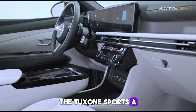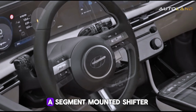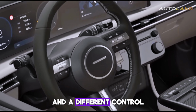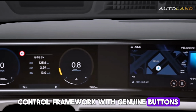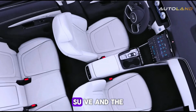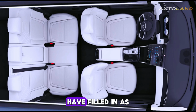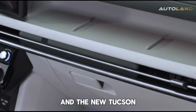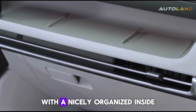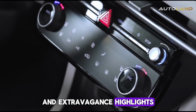The Tucson sports a simple but modern dashboard design with a digital gauge display, a column-mounted shifter, and a separate control panel for the climate control system with real buttons. Hyundai's flagship Palisade SUV and the brand's recently updated Sonata and Elantra sedans have served as a kind of turning point for the company's interior designs, and the new Tucson continues the trend with a nicely organized interior, filled with quality materials and luxury features.